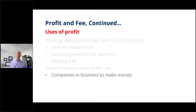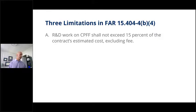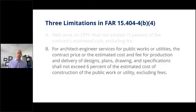They took a risk and so now they want the reward. Companies go in business to make money, and investors expect a return. So what are these limitations that I've hinted at? Again, there are three very limited ones in federal contracts. One is R&D work on cost plus fixed fee types of contracts. That shall not exceed 15% of the contract's estimated cost, excluding fee.